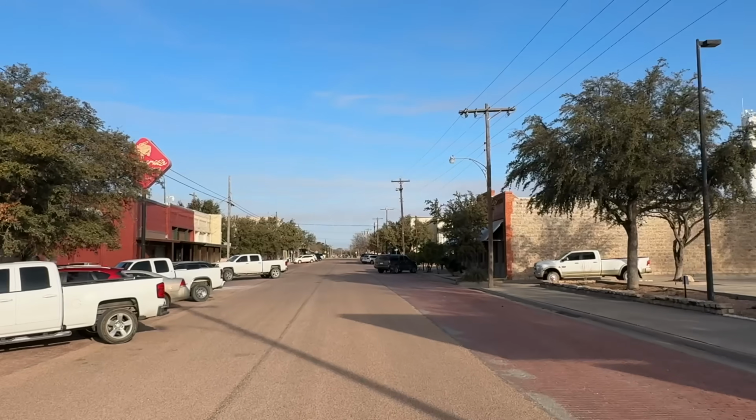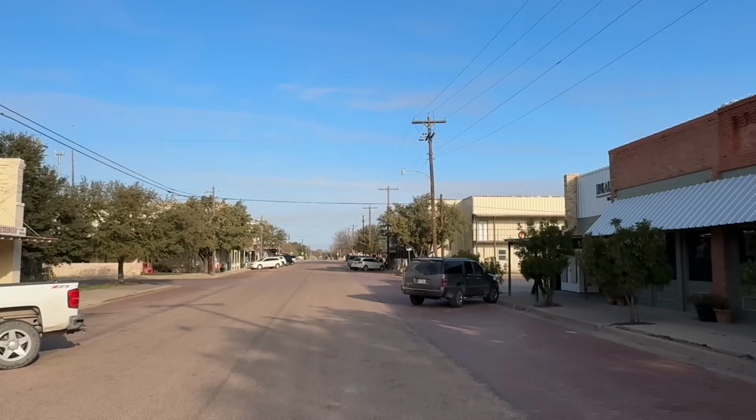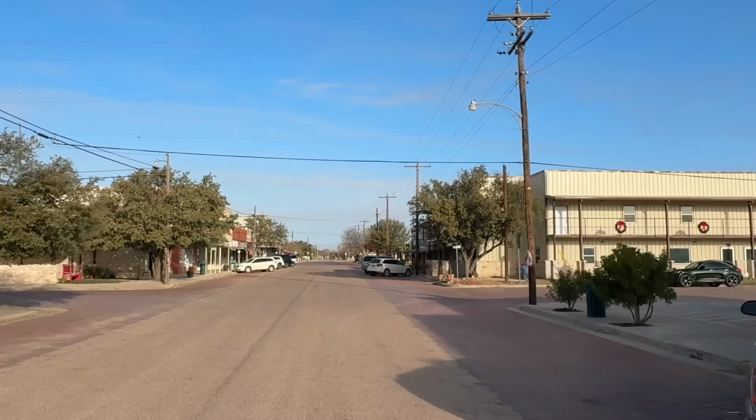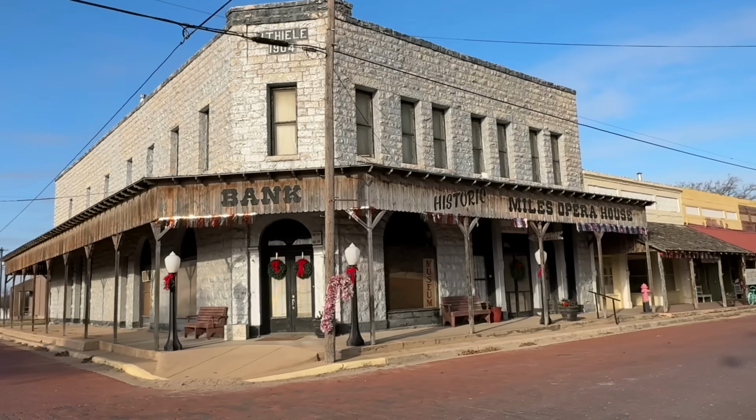And the third one is a smaller town. It was the first one. It was Miles. And I felt just like per capita, there were a lot of great buildings. There was this awesome opera house right there in the middle of the town. And that was really cool. So that's my top 3.